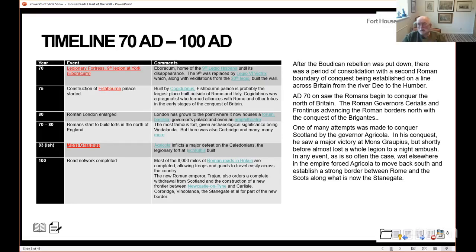If you want to look up a piece of wonderful Roman building in Britain, that is definitely the place to go. It's to the south of England, just to the north of the Isle of Wight. It was built by, I have trouble with the pronunciation of these things, Cogidubnus. And it really is a magnificent building to go and see if you've got the time when you're in the UK. Roman London started to enlarge, and the emphasis in terms of government administration shifted from Colchester down to London, and so on.